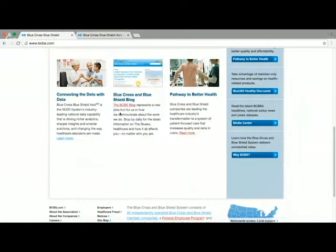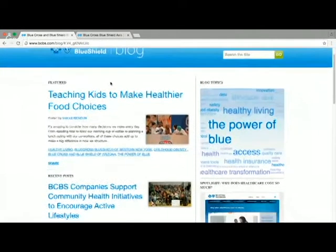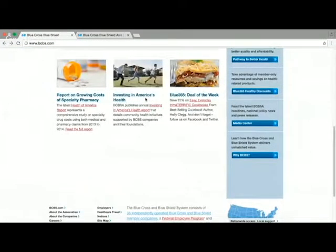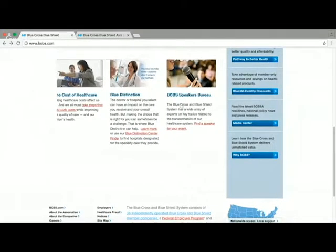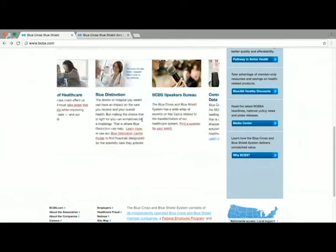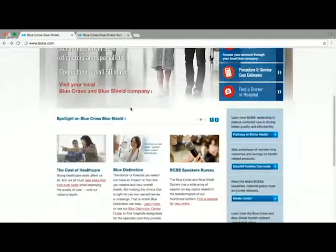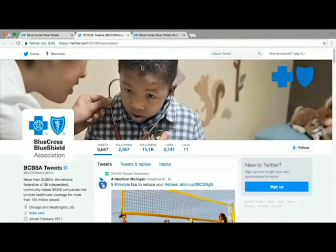So the Blue Cross Blue Shield blog, it said here, represented a new... I can't see it here. So here, I'll read it real quick. Okay, next. Oh, they have a speakers bureau. A way to communicate about the work we do. Stop by daily for the latest information on the blues. So they want me to read stuff at their blog. Well, they have a Twitter account. Let's go see what the Twitter account was.